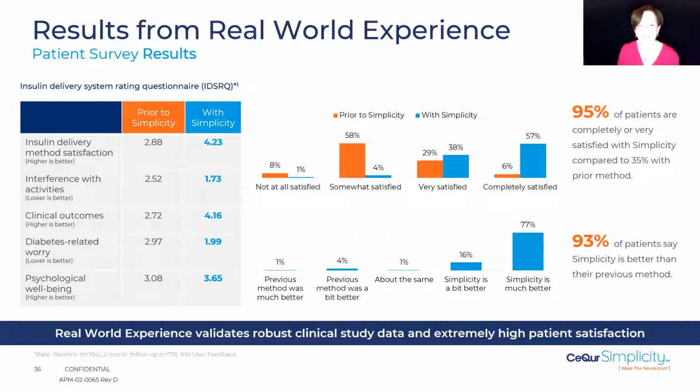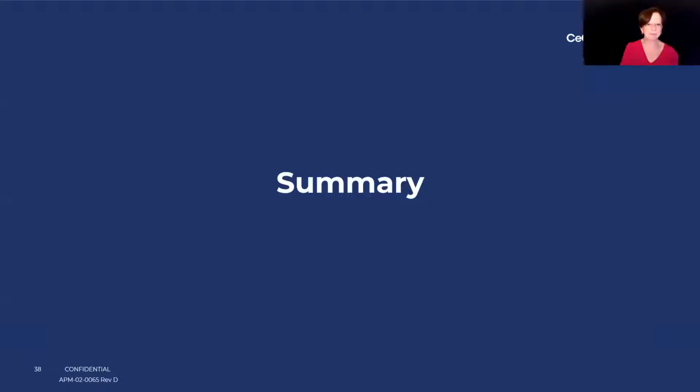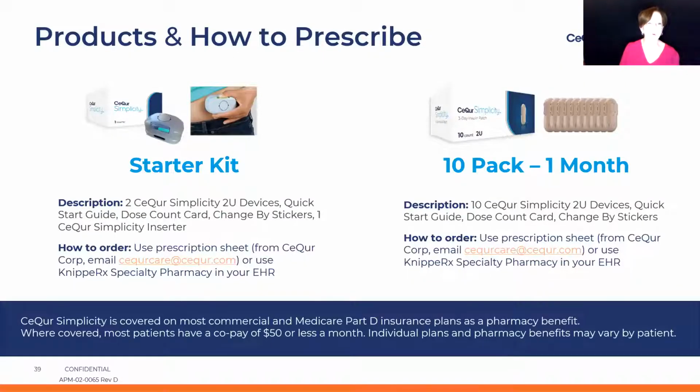And so in all these aspects, 95% of the patients were completely or very satisfied with Simplicity compared to 35% with their prior method. And 93% of patients say Simplicity is better than the previous method they used and like using it. Okay, so let me do a summary and then we'll have time for questions. So this is products and how to prescribe.